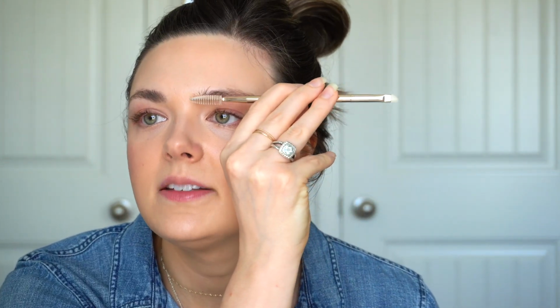So this brow, it's kind of weird in the front. Like it has some growth, but then there's these little gaps here. I don't know. It's not as easy to manage as the other one. Okay. I feel like I also don't have as many brow hairs on this side as I do on the other side. I feel like this is going to be one of those products you're going to have to practice with a lot before you really figure out how to use it. But I kind of like it.